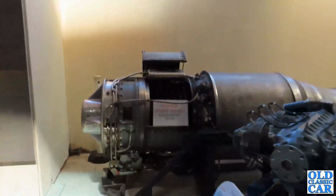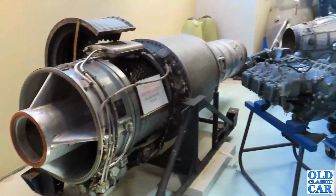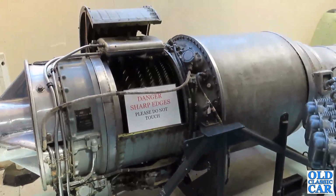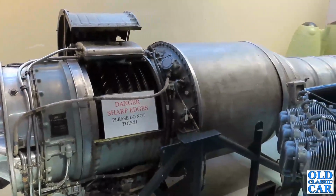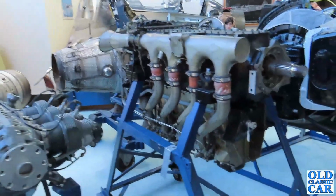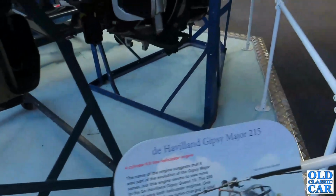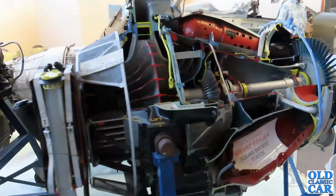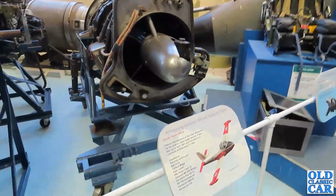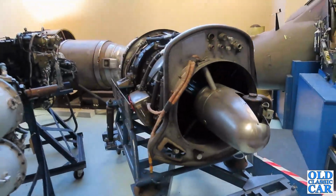Got quite a few more engines over here. An Orpheus. First run 1954, went into the Fiat G91R, the following that, and the Short SB5. Rolls-Royce Continental, Gypsy Major, the Armstrong Siddeley, Bristol Siddeley Viper. That's fitted to the Jet Provost. It's a very compact unit.